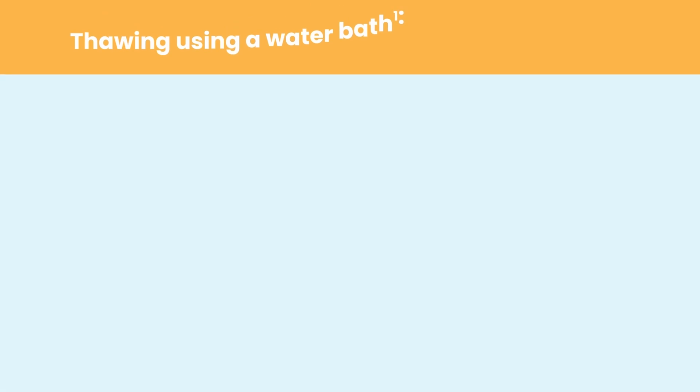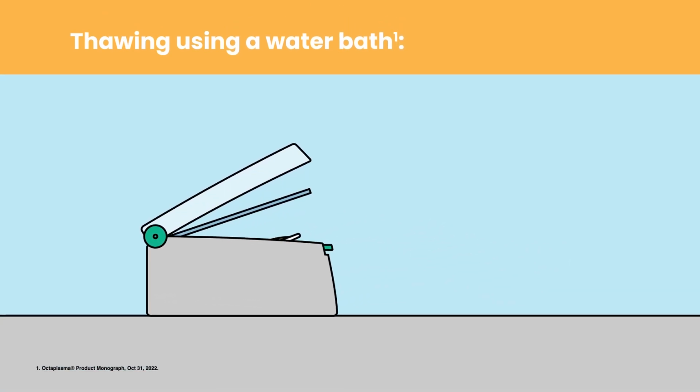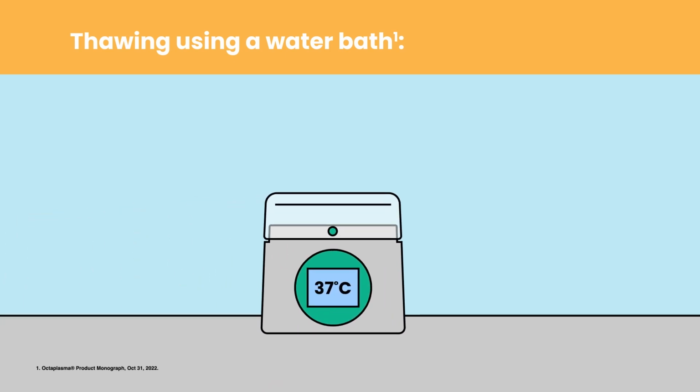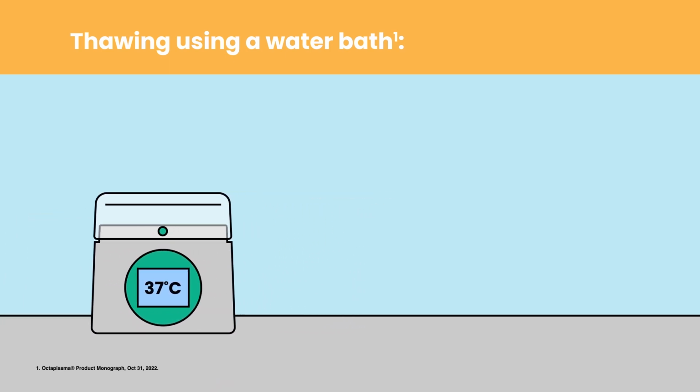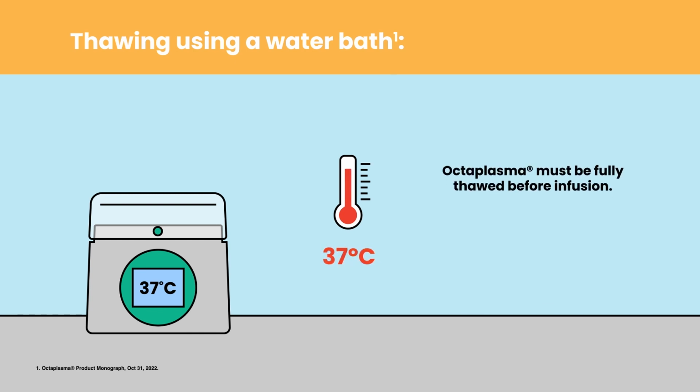Thawing using a water bath. Thaw in the outer wrapper for about 30 minutes in a circulating water bath at 37 degrees Celsius. Allow the content of the bag to warm to approximately 37 degrees Celsius. The temperature of both the water bath and Octaplasma must not exceed 37 degrees Celsius. Octaplasma must be fully thawed before infusion.